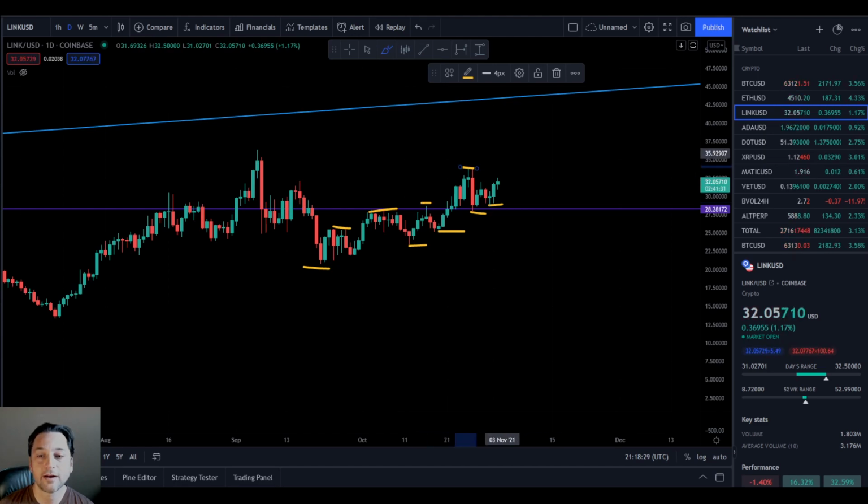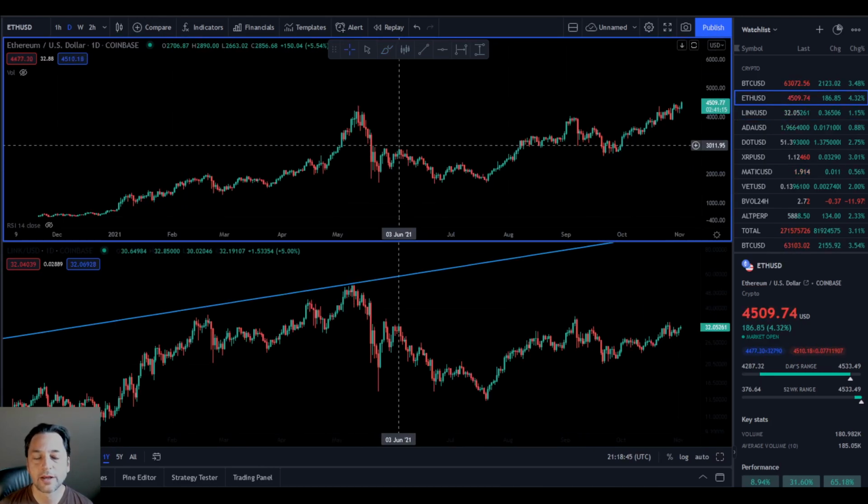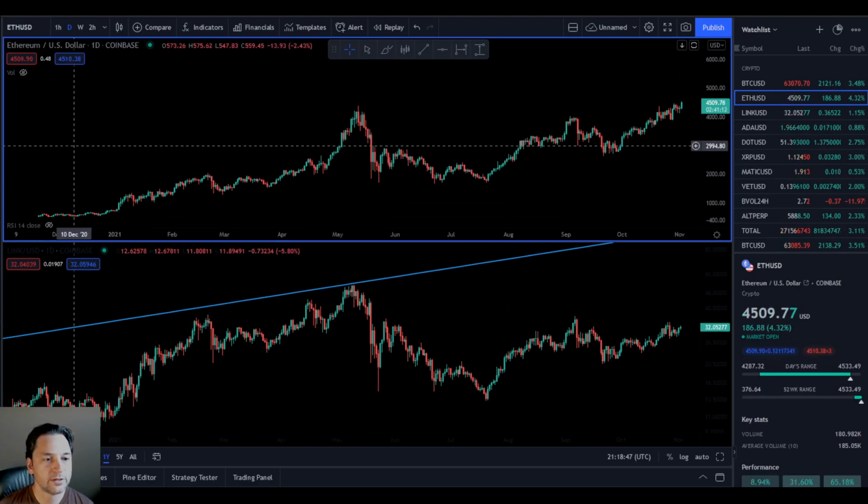Looking for another higher high here at some point. So not sure when it's going to really kick in. It's feeling like it's moving a little bit slowly, but again, that's basically when we're comparing it to what some of the top performers are doing. Let's take a look at how it compares to Ethereum right now, because it's kind of interesting to see here.